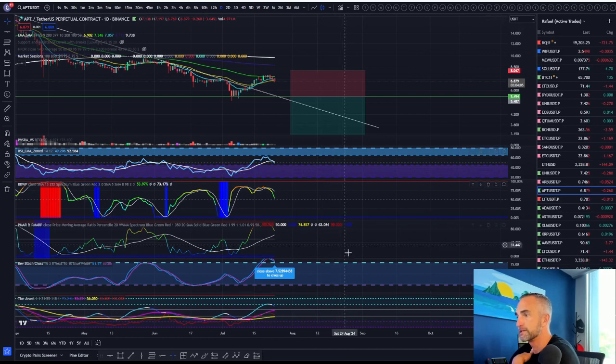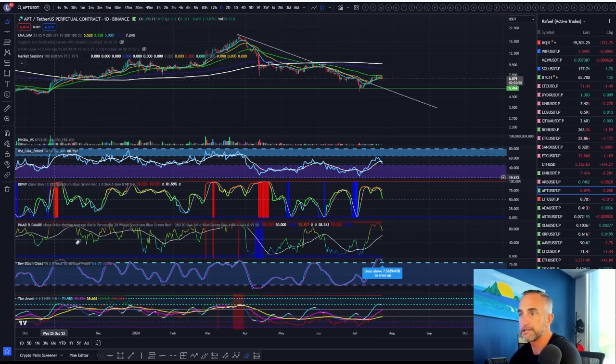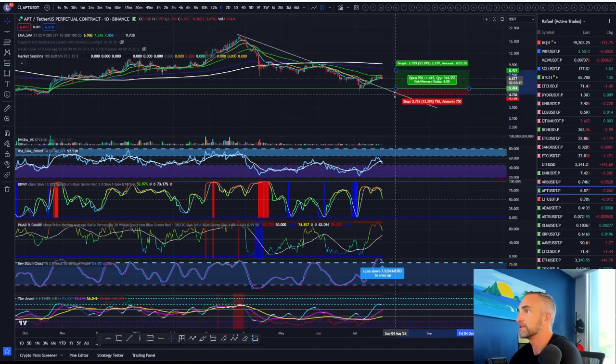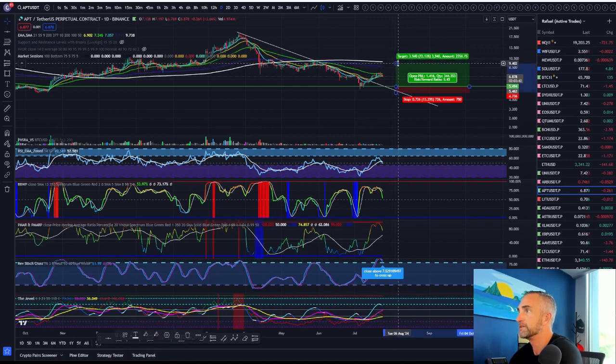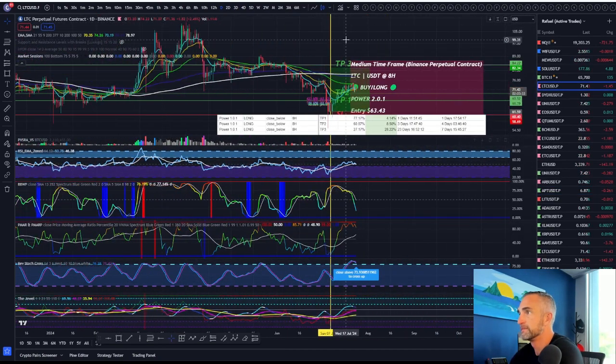I would get rid of this one because this one is, Aptos, founders of Facebook, something to do with these guys being super popular from Facebook, whatever that means. But here's where you'd be looking to take a long with a stop right below that wick and all the way back to that 200 simple. 200 simple is the governor of the market. She's a beast. Okay, how's Litecoin doing?